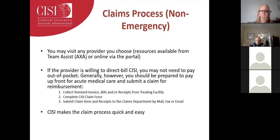A lot of providers don't really want to do direct billing for small bills. Anyway, it's kind of a bit of a hassle for them to do that. So they do tend to prefer payment up front for those kinds of things. Okay.